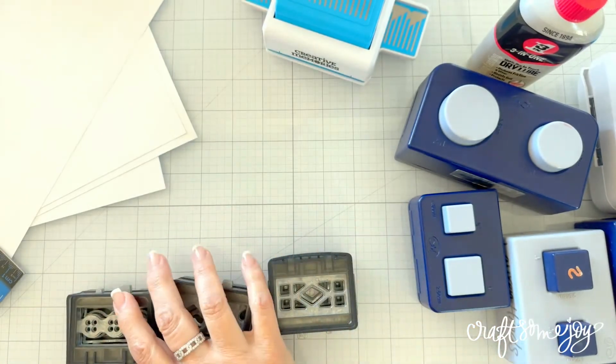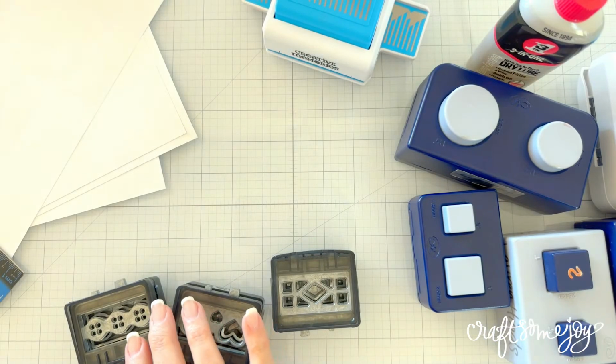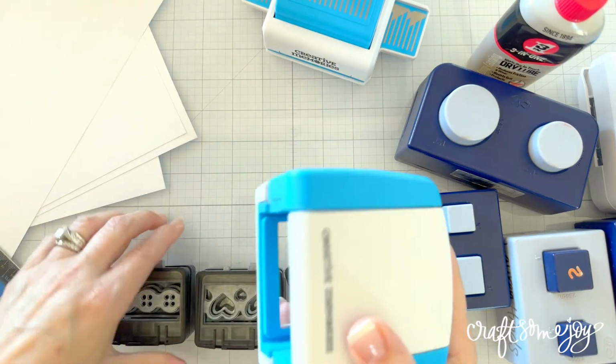Okay, if we were going to just take a quick peek at that, let's look at the difference. I'm just going to punch one.